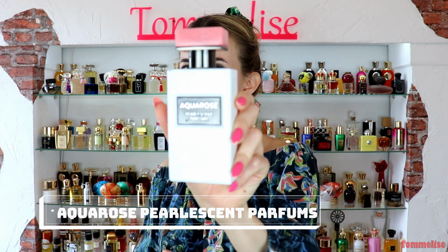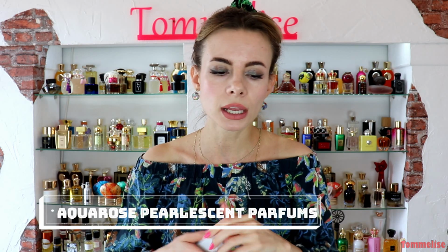But if you prefer a crossover of rose and marine theme, I have a perfect fragrance for you, and it is called AQUAROSE by the brand PEARLESCENT, because it smells literally like the fresh roses that grow on a seashore. In the opening, it smells like beautiful fresh roses that have a bit of salty breeze laying on the petals, and it stays fresh all the time.